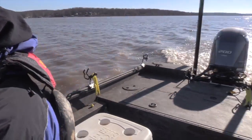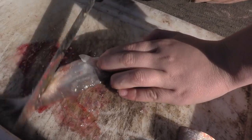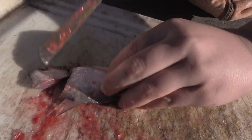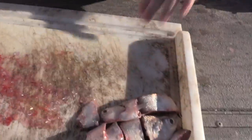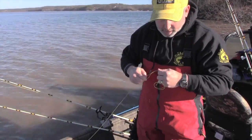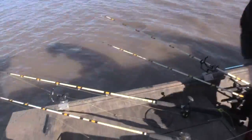We found them in about 12 foot of water on a big mud flat, and we anchored a couple places that historically are really good this time of year in deep water, but the catfish just were not there. So folks, always remember, if they're not shallow, they're deep, and if they're not deep, they're shallow. Those are wise words from my good friend Jerry Croft, which you've seen in these videos many times.